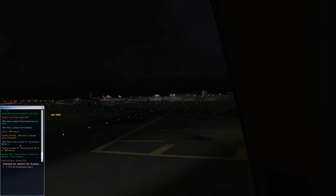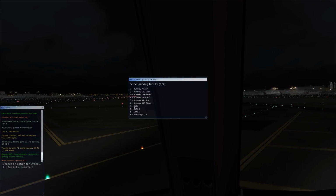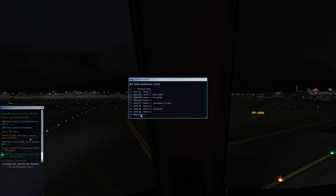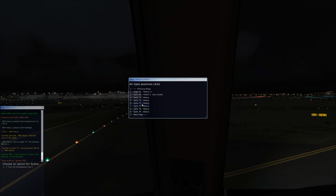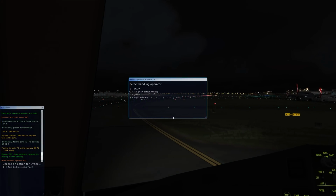Yeah, I know you don't like how much throttle I'm putting in, but I gotta do it, buddy. Alright, and then let's also go ahead and call GSX, make sure that they know that we're going to 73. Alright, oh, we made the turn. Nice.